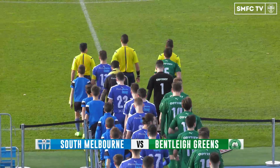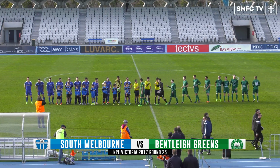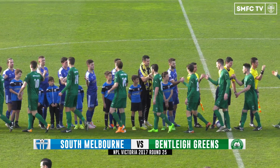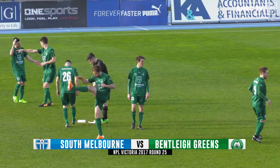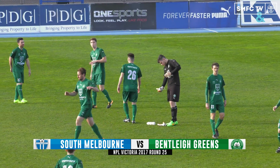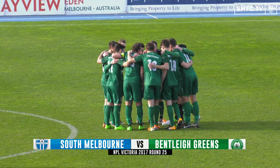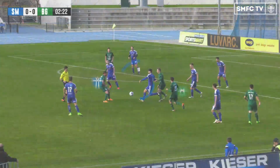It's South Melbourne against the Bentleigh Greens. And context is everything. These two aren't just rivals. They haven't just played in heated clashes in both finals and the FFA Cup in recent times. Today, it's all about the race for the Premier's plate, and more importantly, about making sure they don't conspire to hand it to Heidelberg United today.